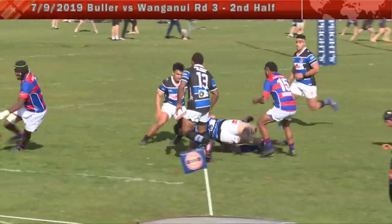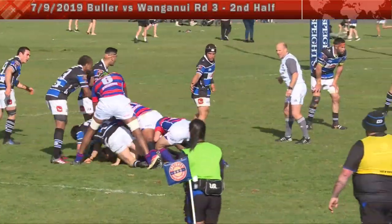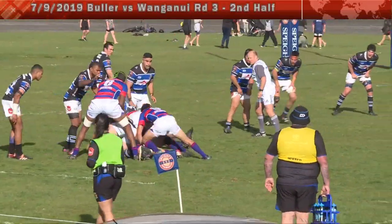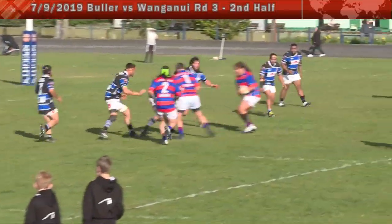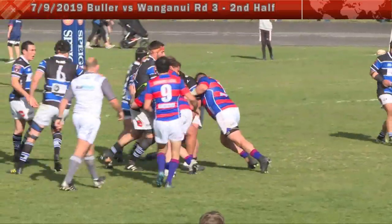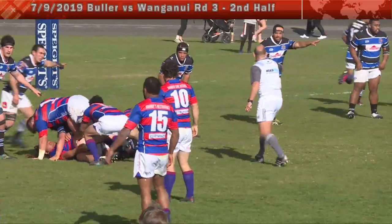Lash tries to go through. Can't get through there. Taken down in the tackle of Whale. Buller screaming for the ball there. Reaching in is Stevens, waiting for it to come back. He's got his hands on it, trying to keep Wanganui back. Best got it. Gives it up there to Anthony Ellis. Quick hands there from the front rowers. Buller still with it. They're inside the 22.